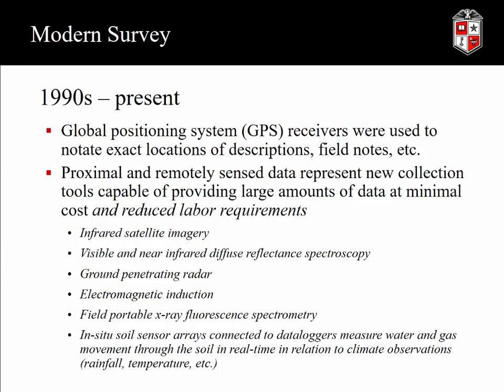Well, from the 1990s to the present, we've used all kinds of technology to advance our modern soil surveys. Of course, every soil scientist now, when they go out to map in the field, has a description kit and a soil knife and a water bottle, but you've now also got to have a GPS with you everywhere you go because we want to know exactly where we are on the land surface. We've used a lot of proximal and remotely sensed data. The reason we've really seen this take off in the last decade or so is this data is very easy to acquire, it's inexpensive, and it's very powerful.